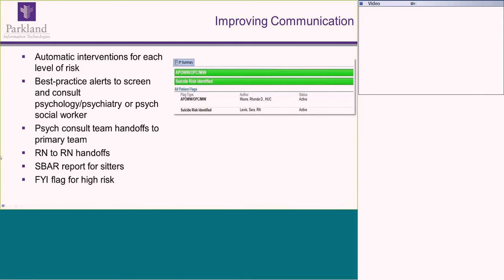Our sitters who do sit with the high-risk patients receive an SBAR report, situation, background, assessment, recommendations, so that they know specifically what is going on with this patient, what interventions they need to take, and how to keep the individual safe. And then, as you can see on the right side of this slide, there is a green banner. That is an FYI flag for high risk. The top one actually is showing an individual who is under an involuntary status, and then the bottom green banner is somebody who is suicide risk, and this is, again, for high-risk patients only.